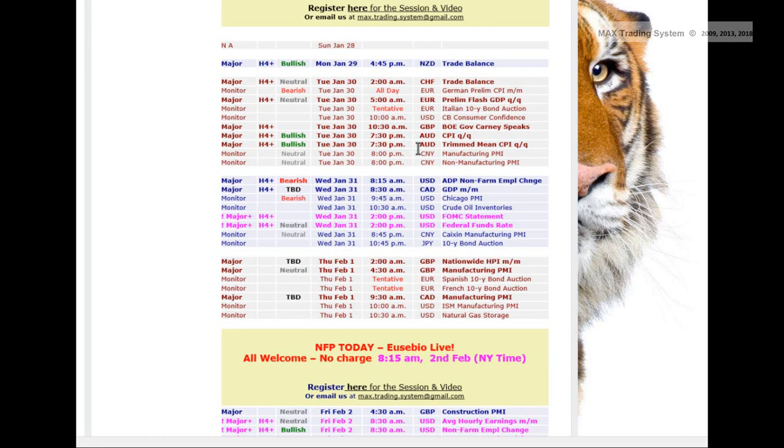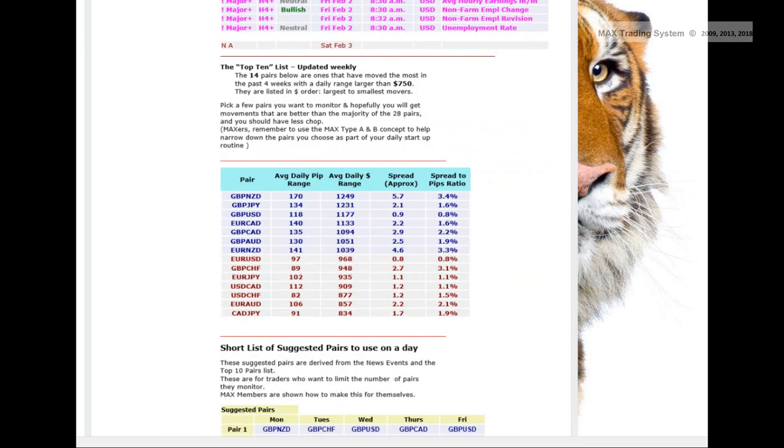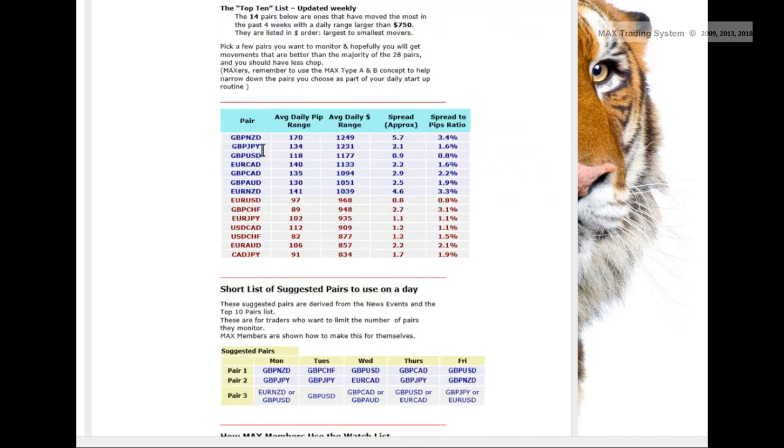And after that, we also provide a list of pairs which are the best moving pairs in the recent past, and which have a great chance to still be nice movers for the coming week. We call it the top 10 pairs. Usually it contains between 10 and 14 pairs, maximum 14 pairs.